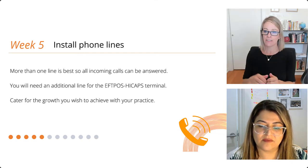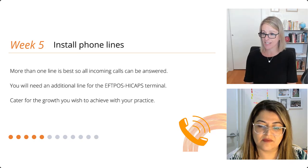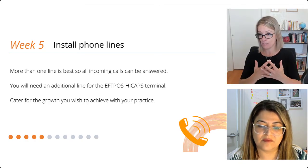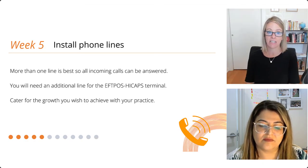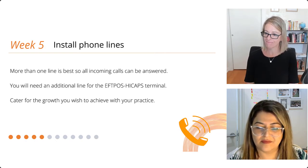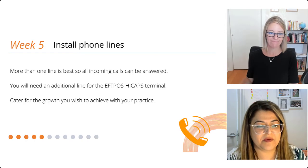You never want to have the receptionist on the phone with one person and any other call that comes through gets an answering message or an engaged signal. We want to always make sure that we're not providing any barriers to new business coming through or looking after our existing patients. But get a few put in there, yeah? I think so. Best to be prepared.